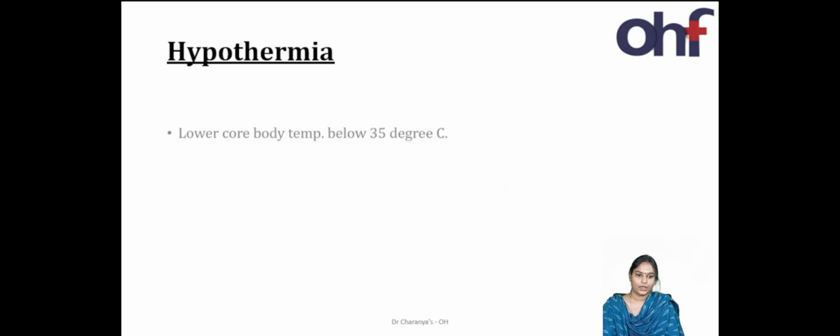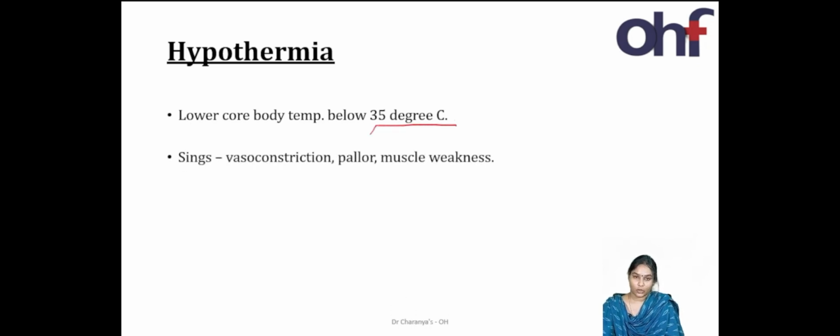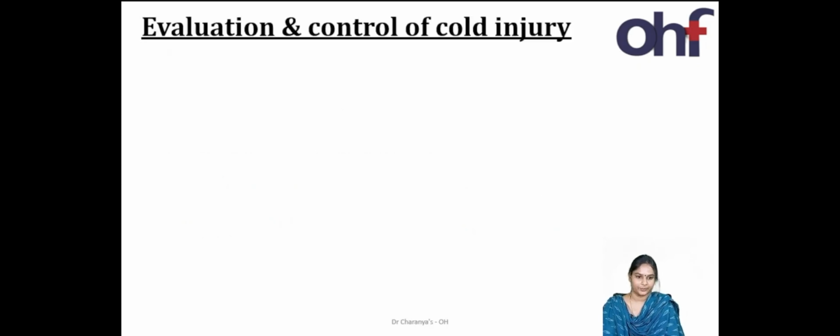Hypothermia. In hypothermia, the core body temperature usually falls below 35 degrees Celsius. The common signs encountered in a worker with hypothermia are vasoconstriction, pallor, and muscle weakness. There is usually a loss of consciousness if the core body temperature falls below 30 to 32 degrees Celsius. Sometimes the chance of ventricular fibrillation developing in a worker is more common in hypothermia.